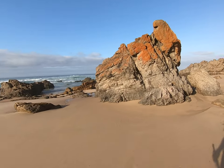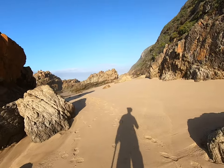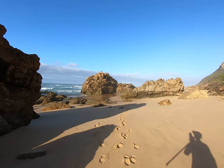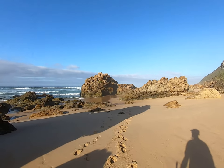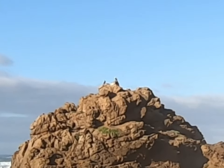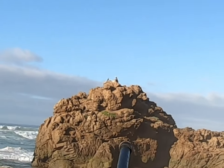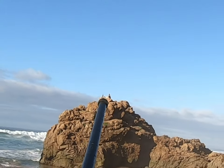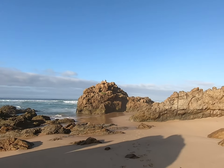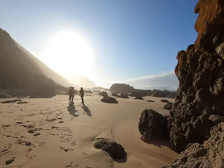And let me just get my bearings here quickly. Oh, there it is. That's high rock. We've passed it. I wanted to get it on the video, but then I walked past it. That's high rock with the cormorants on top. Let's see if I can point to it. That rock over there. It's the highest rock on the beach. In Afrikaans, it's called Hoekop. And then the wreck's coming up shortly.